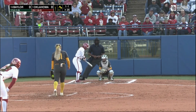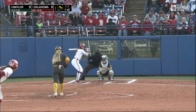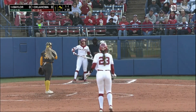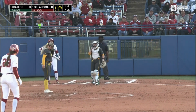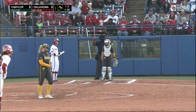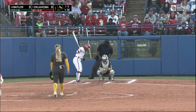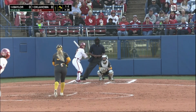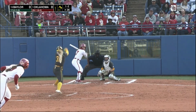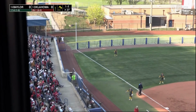We're just now seeing the replay of the looper, and yeah, that was. She didn't even try to sell it. She knew. 1-1. Boy, Pickering chased another one out and away for strike two. Sooner fans have poured in to OKC tonight. Scoreless game, bottom of the first, 2 away, the 1-2. She adjusts and pokes this one foul down the line.